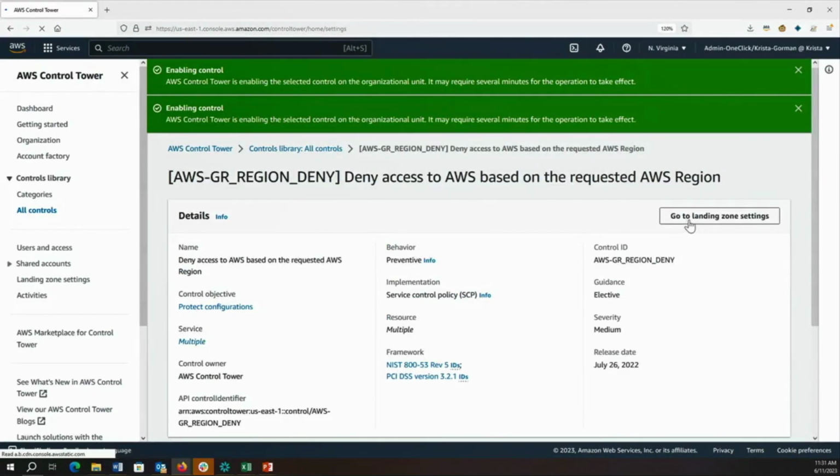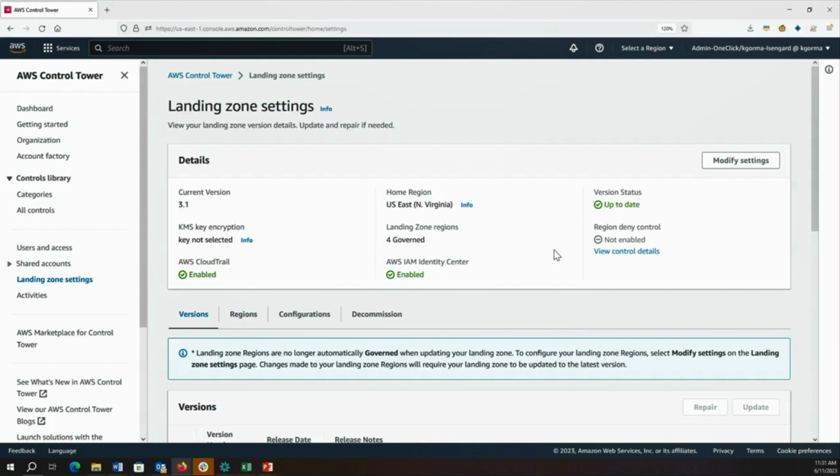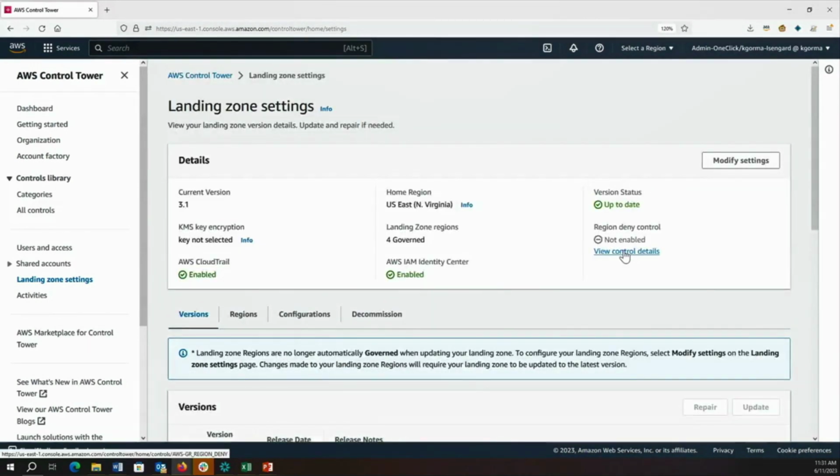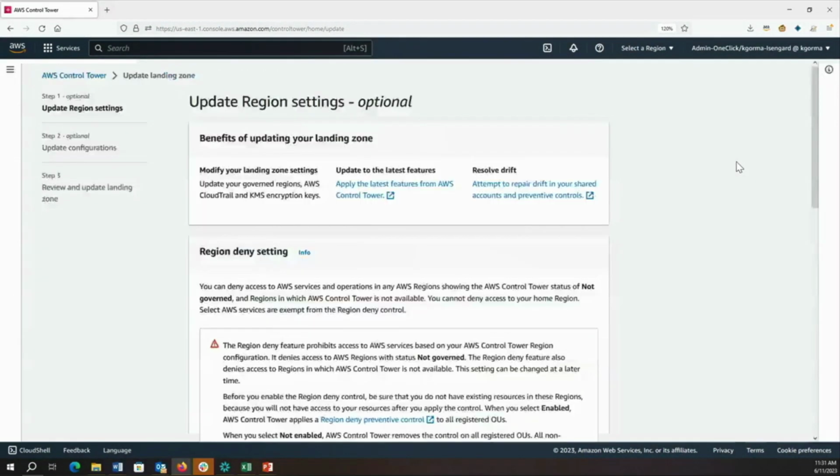So if we go to landing zone settings, you can see that we are going to be able to view what settings that I have today. I have 4 governed regions, right? The region deny control is not enabled, and I can go through and actually modify settings. And the first one that pops up is this region deny control.